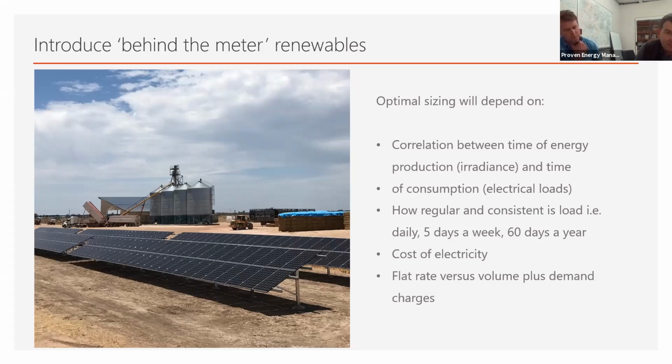Obviously the cost of electricity has a big bearing on the paybacks and the returns. So the more you're paying, the higher that return is going to be, or the more viable your system is going to be. And you also have to be thinking about whether you're a small customer with a flat rate tariff or a large energy user with a peak demand charge and lower volume charges built into it. So these are all the factors that we need to consider when determining what size systems are suitable and financially make sense.